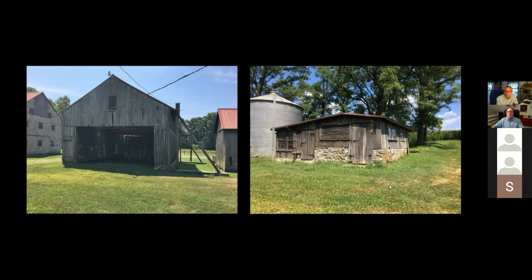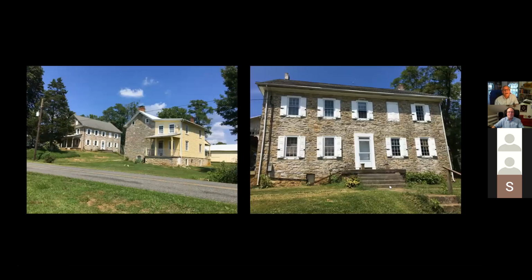Now, I just want to show a couple of views of the farm down the road, the Isaac Landis farm. Again, this is the Isaac Landis house. It was built in 1832 by the second Jacob Kauffman. In fact, he actually dated this building. There's a carved date stone with Jacob and Susanna Kauffman's name inscribed on it, even though he probably didn't even live in it. But this is a house that was built in 1832. It's a center hall four-square plan.